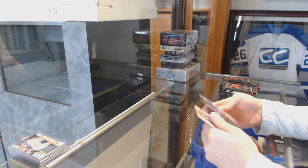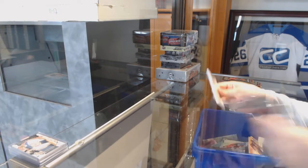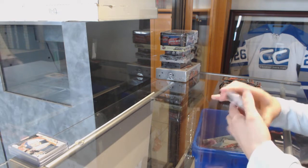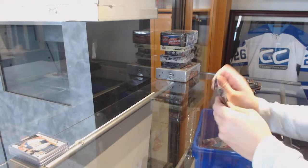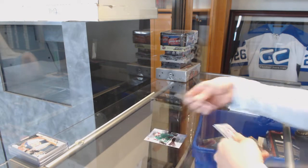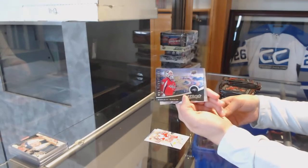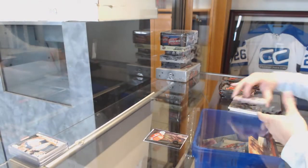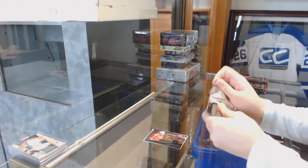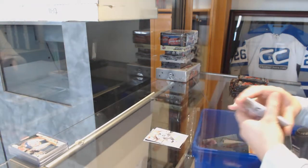We've got a base pack. We got more base. We've got a silver rookie for the Dallas Stars, Jason Dickinson, or a blue rookie. A silver of Mike Green for the Red Wings. And a territory of the Washington Capitals, Braden Holtby. Silver of Jeff Carter for the LA Kings.